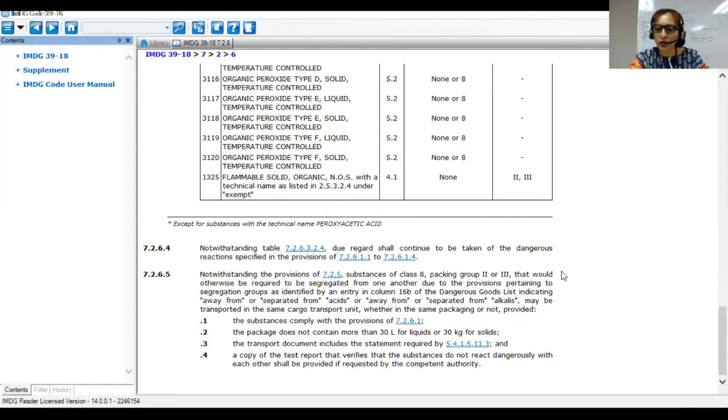And then 7265, this one is referring to segregation group. Sometimes you'll get a segregation group. Okay, they say because class 8 is acids and alkalines, and these acids and alkalines should not be kept together. That's principle rule number 1, because that's where the reaction starts. But it says here that notwithstanding the segregation groups, substances of class 8 in PG2 and 3 that would otherwise require to be kept away from each other or separated from each other can be transported in the same CTU. That means you can actually put these two acids and alkalines of PG2 and 3 that had to be separated from each other, you can pack them in the same CTU, provided that these conditions are adhered to.